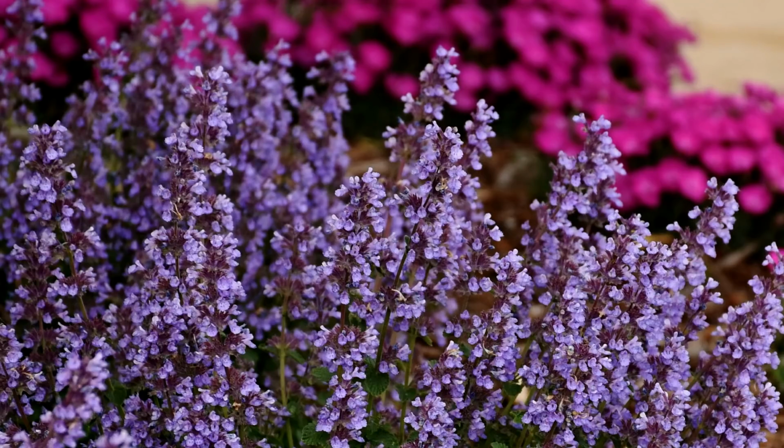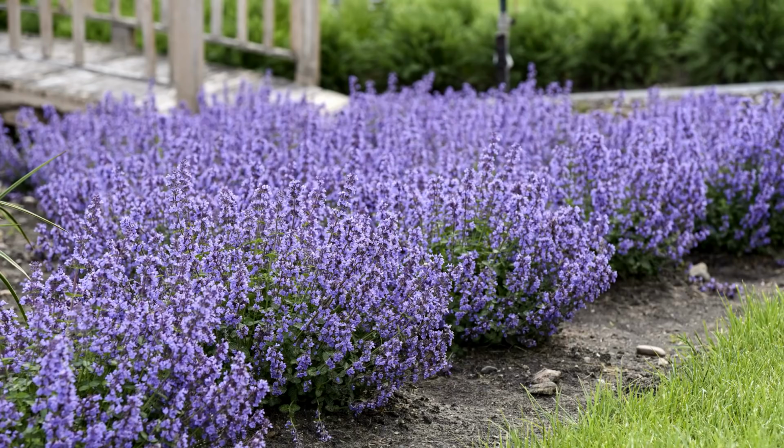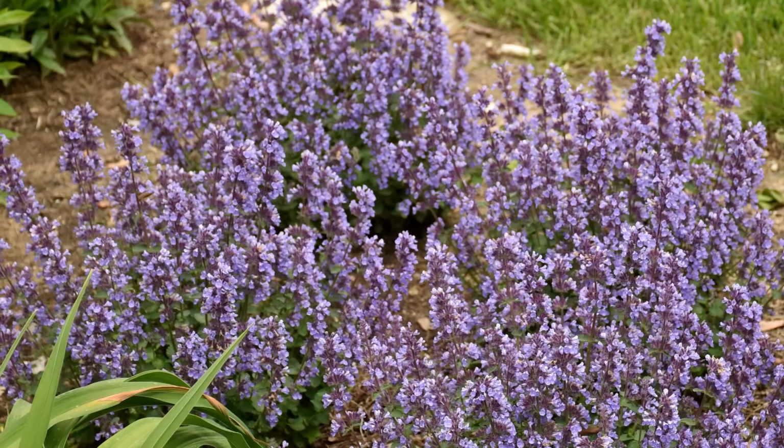The foliage creates a little ball with indigo blue flowers from late spring to early fall. Now, even when the stem is not in bloom, the rosy purple calyx give an additional splash of color. Plus, the aromatic leaves keep both deer and rabbits away.